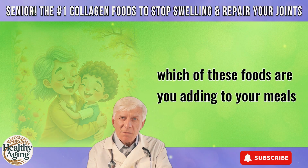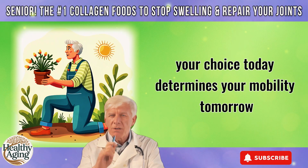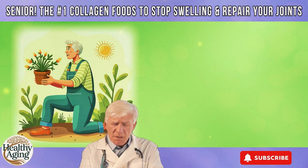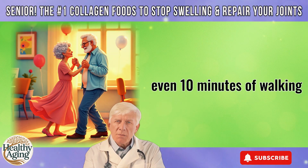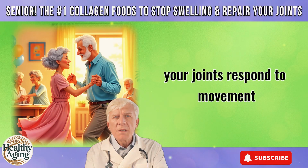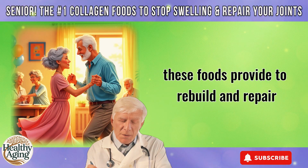Which of these foods are you adding to your meals this week? Your choice today determines your mobility tomorrow. Remember, consistency creates miracles. Start with one food, master it, then add another. Combine these foods with gentle daily movement. Even 10 minutes of walking can amplify their healing effects. Your joints respond to movement, but they need the raw materials these foods provide to rebuild and repair.